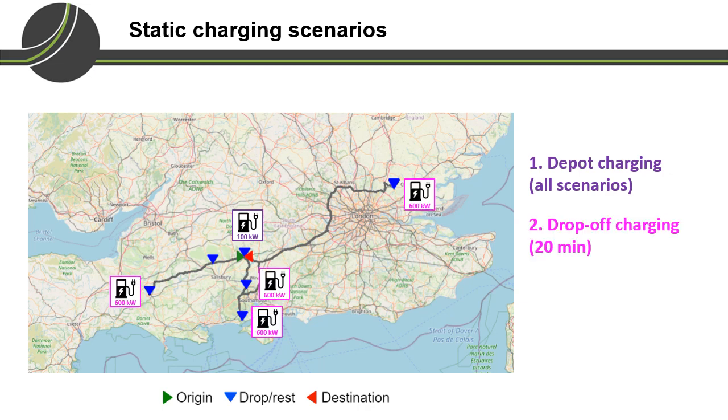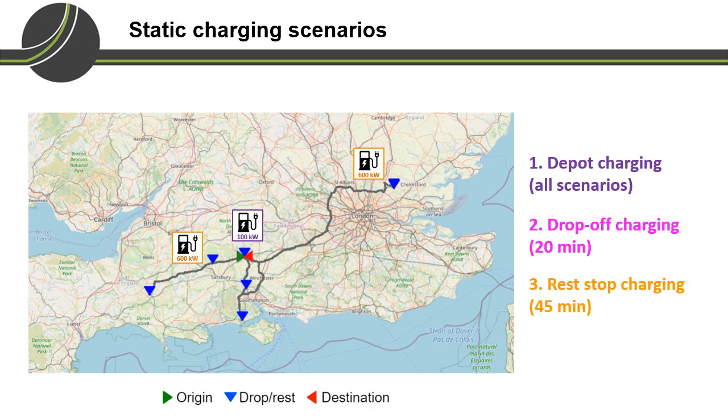The second scenario is drop-off charging, whereby vehicles are able to take a 20-minute opportunity charge during any drop-off stop on their journey. And finally, we've considered a rest stop charging scenario, whereby vehicles are able to charge for over a 45-minute window during the driver's mandatory rest breaks after 4.5 hours of driving, again at 600 kilowatts.